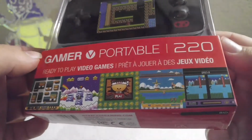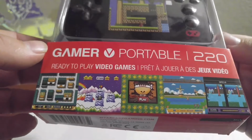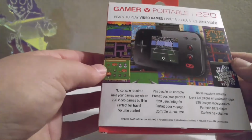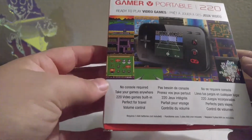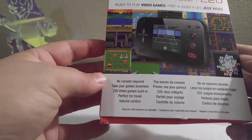These might be legit games. I'm not sure. I'm not actually real good with some of my classic games, but it was just the artwork and stuff, and the fact it says it has 220 games. No consoles required. Take your games anywhere. 221 video games built in, perfect for travel.